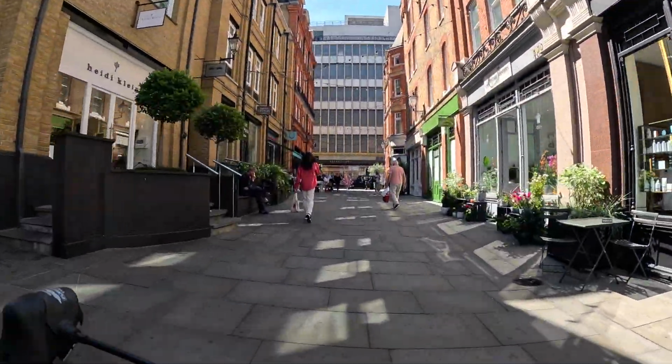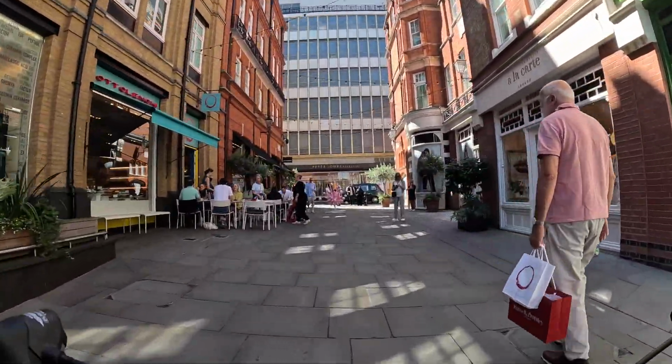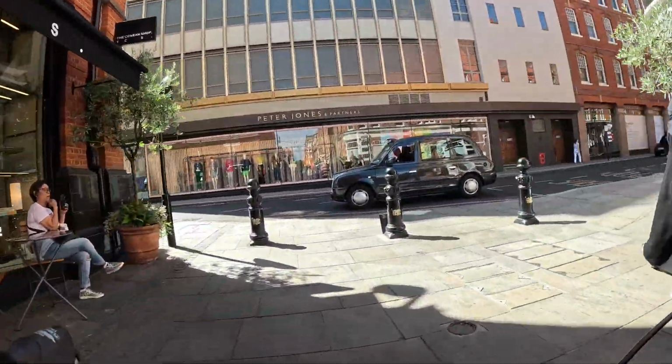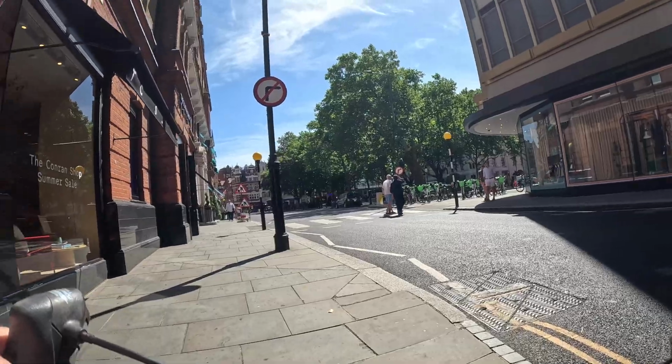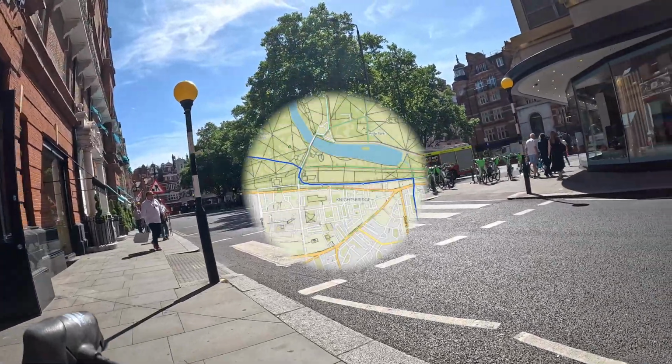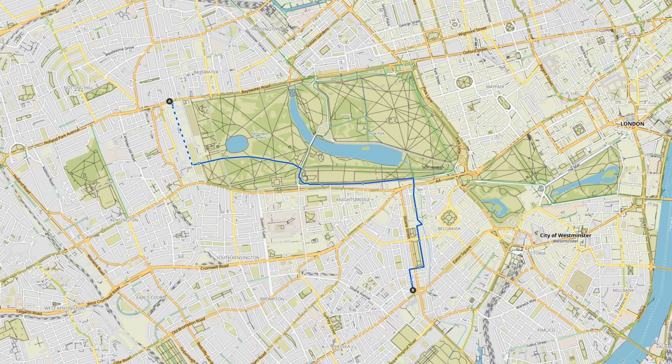At the end of Pavilion Road, you'll find yourself on Sloane Square, which is quite a peripheral part of Chelsea, but it is Chelsea nonetheless. So here we go. We've made it all the way from Notting Hill up to Chelsea.